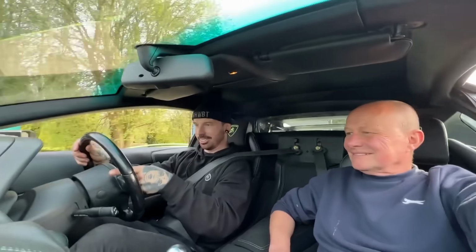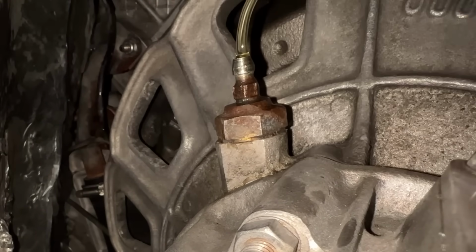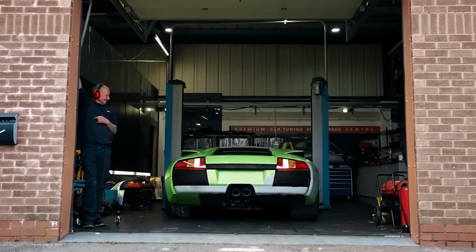But before Mat could even think about performance, he had to tackle one of the biggest headaches: oil leaks. With an engine like this, even a small leak can turn into a massive problem, so getting everything sealed up and running properly was a top priority.